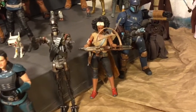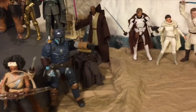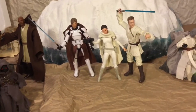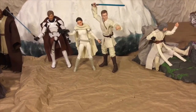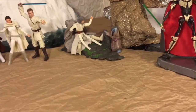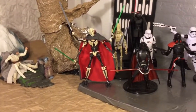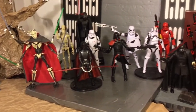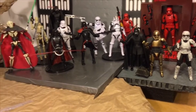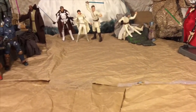Jaina was a really awesome figure. Lots of accessories. Very posable. Of course, you have Mace Windu. It's a really nice figure. Padme, Padawan Obi-Wan Kenobi. Force Ghost Yoda. I mean, you could have gone with any one of those figures in your top 10 and you would not be wrong, guys. So there it is, guys. That is my list of top 10 figures for 2019.